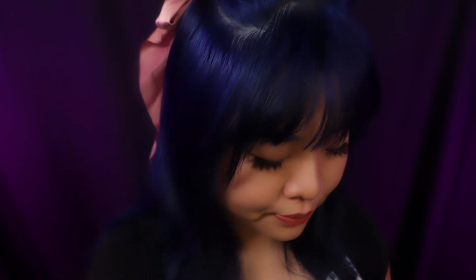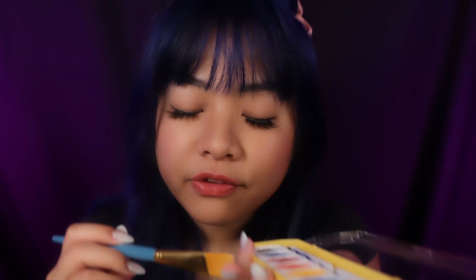Okay. I'm just gonna look at the bottom. Okay. Let's get started with the water. I'm going to use this brush. It has a finer... Let me just show you before I get it wet. It has finer bristles. Finer bristles means less texture, and we want the texture of the water to be as clear as possible. Clear as day.